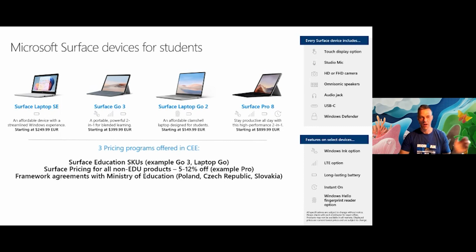On the left, a new product that we have is called Surface Laptop SE. It is a low-cost device which will be launching in Poland in December. We have options to also offer this product to different markets based on the deals. I would say this is not a product you can buy for one unit, but if the school district, the Ministry of Education, or the city is interested, we are really ready to have this discussion.